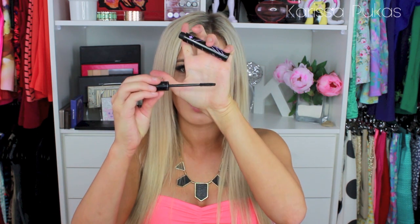I think the Jordana one, the brush is just a tiny bit smaller and a little bit more narrow. But I really like both of them. I'd say it would almost be a dupe, if there's such a thing as mascara dupes, but the formulas are so similar.